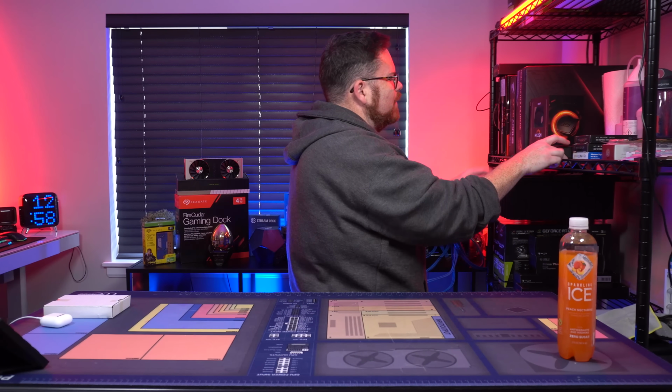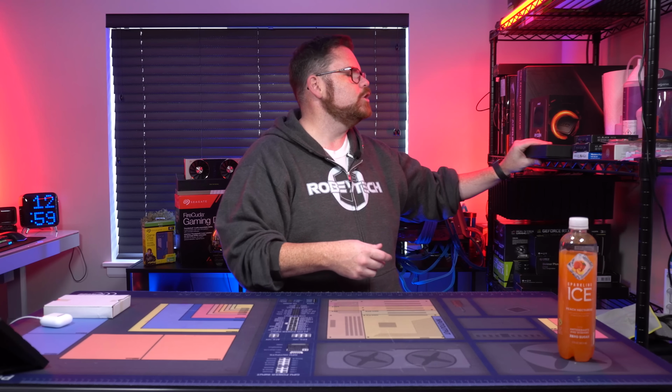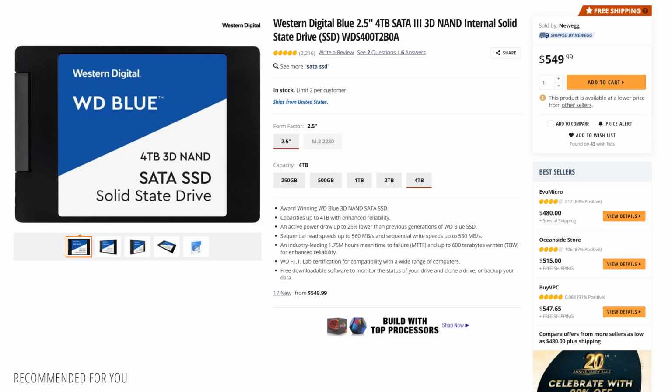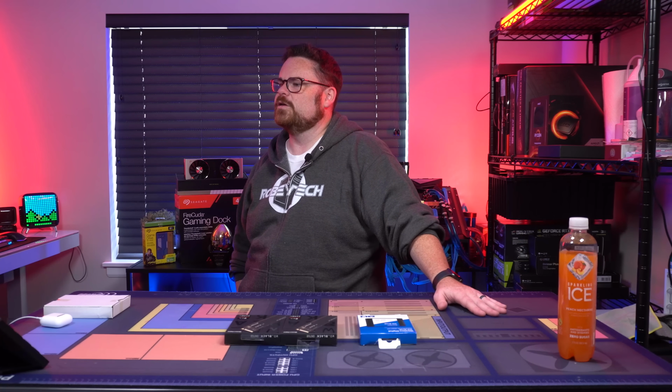RAM, because you know what, why not? We're already overkill on everything else in here. So we have 128 gigs of 3200 megahertz G.Skill Trident Z Royal. For storage, we've got 8 terabytes here. We've got a 4 terabyte Western Digital Blue that's basically for other storage, and then 4 terabytes of NVMe storage from Western Digital. These are SN550s, these are 3400s.